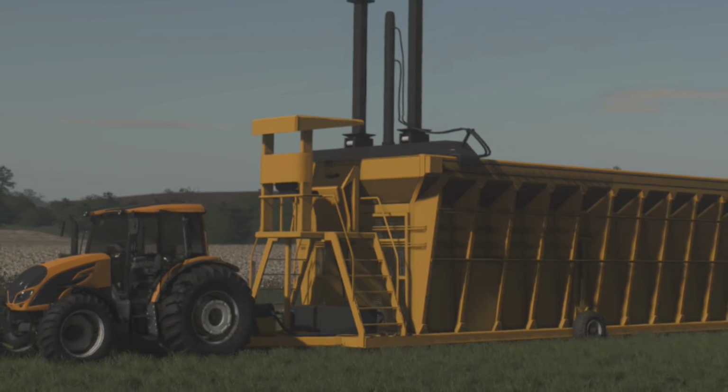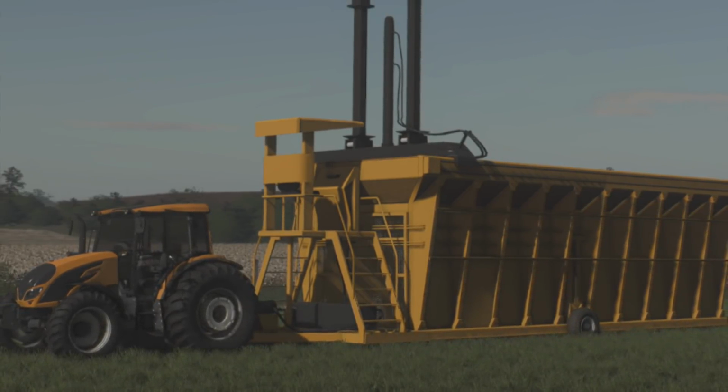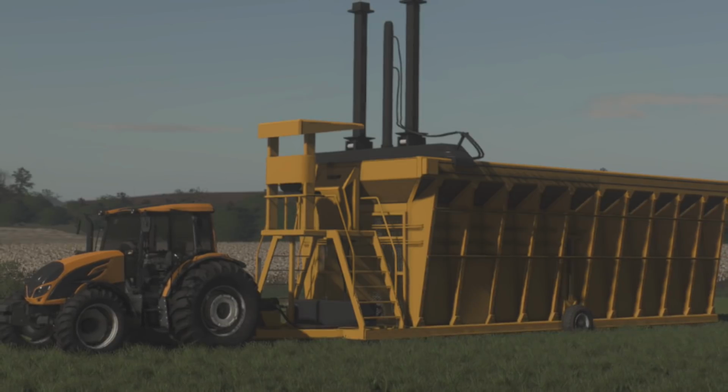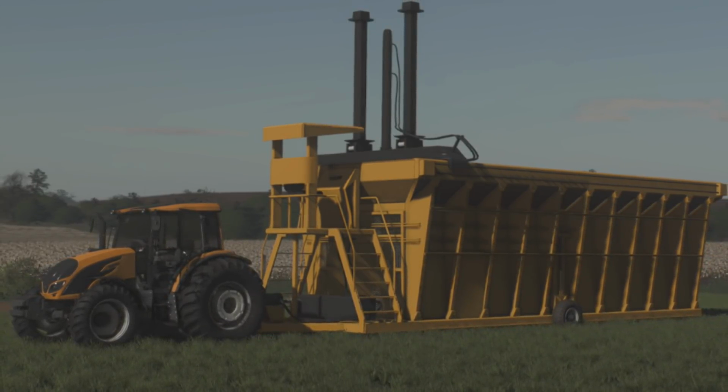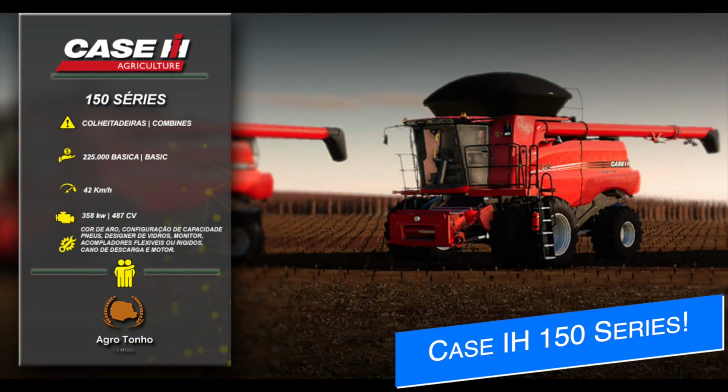And to the delight of players everywhere, this has already been submitted to Giants for testing for all platforms. Giants officially return on Monday, so hopefully we will have some new official testing information from them soon. For now, yeet! And secondly, from Connect Modding and Agritono, we have a fact sheet for Agritono's Case IH 150 series Combine Harvester.